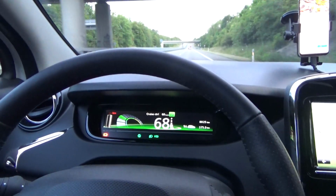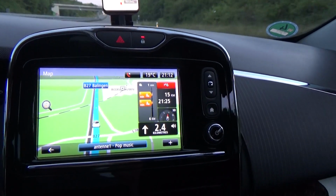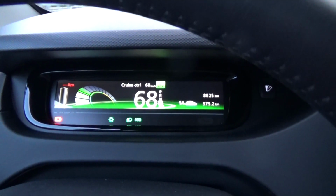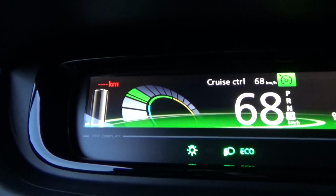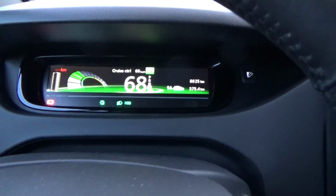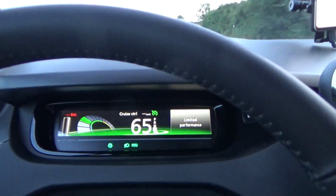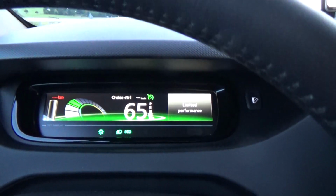Second exit, L384. Well, I still have 15 kilometers to go, but the indicator here shows nothing. There are only dashes in front of the kilometer on the left side. Let's see if I can reach it, or maybe not, I don't know. Oh, now it gets critical. On the right side it says limited performance, and suddenly the car gets slower.